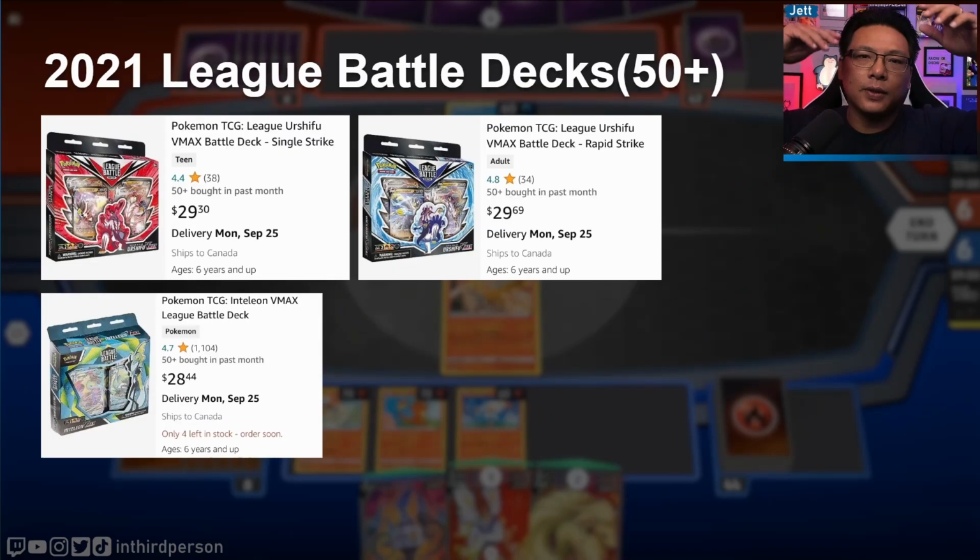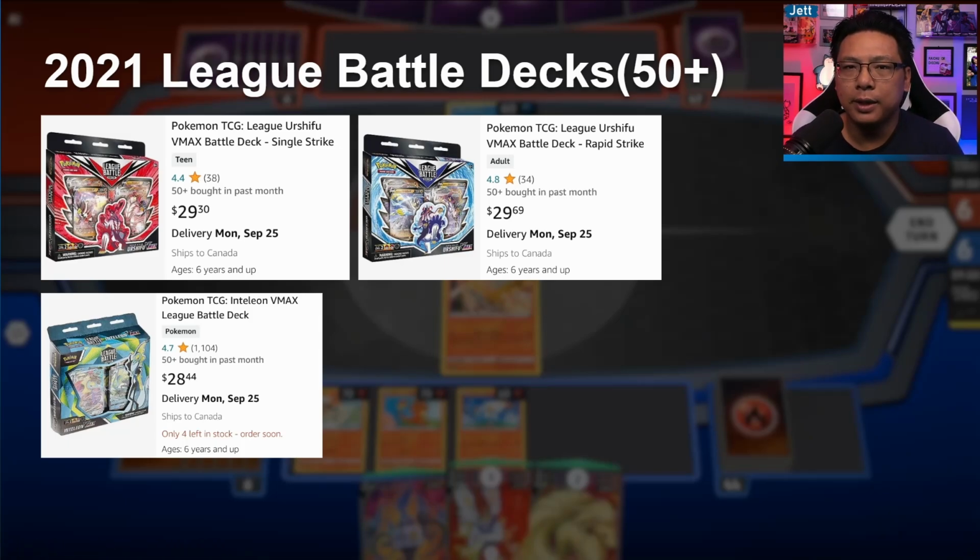We're going to work our way up in ascending order, and we're going to start with the 2021 league battle decks. These are actually level 2 decks before they changed the conventions. Now level 3 decks are league battle decks, and level 2 decks are called deluxe battle decks. But before then, league battle decks were level 2s, and so we get the 2 Urshifu decks and the Inteleon decks. At the time, these were the best decks you could get. However, in retrospect, seeing what Pokemon have done these days with the level 3 league battle decks, which are notably better than these ones, I'm not surprised that these aren't selling as well now.